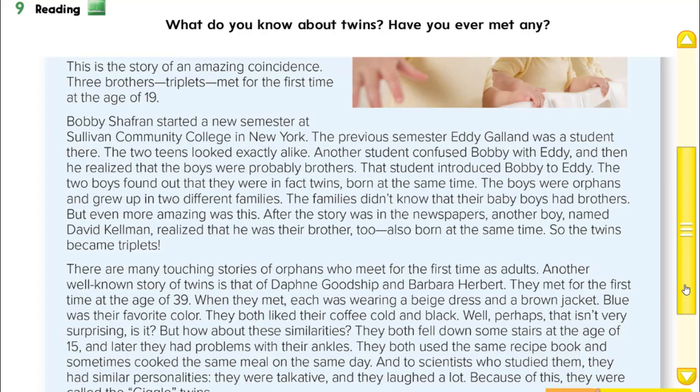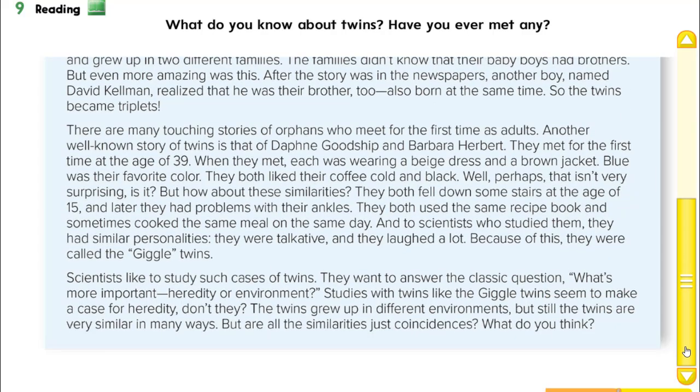The boys were orphans and grew up in two different families. The families didn't know that their baby boys had brothers. But even more amazing was this. After the story was in the newspapers, another boy named David Kelman realized that he was their brother too, also born at the same time. So the twins became triplets. There are many touching stories of orphans who meet for the first time as adults. Another well-known story of twins is that of Daphne Goodship and Barbara Herbert.